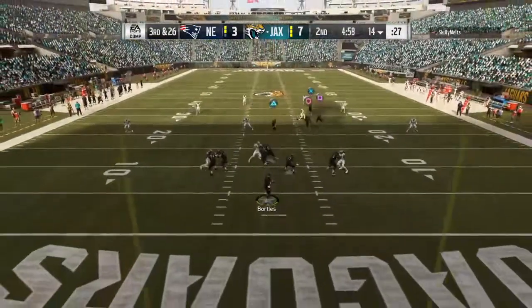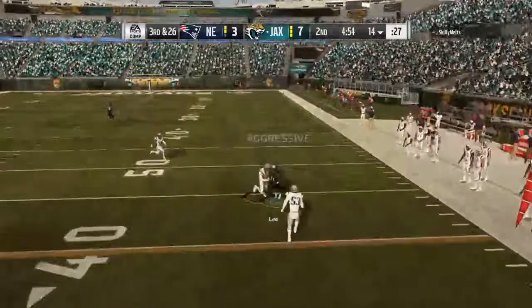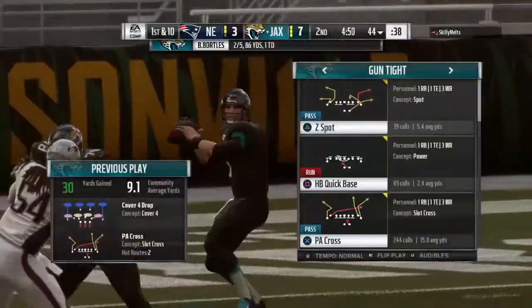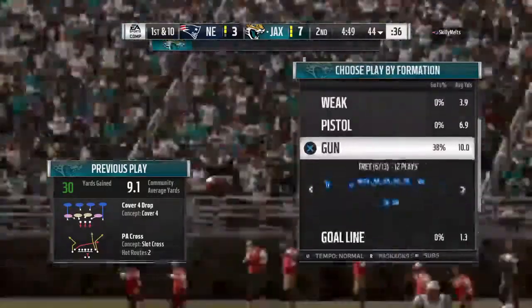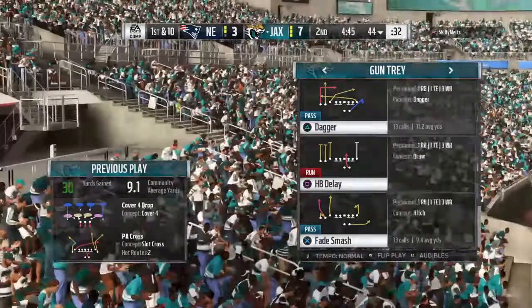Now Bortles. He'll rifle this one deep. Oh, this is taken in. It's complete. And he'll get this one way up just shy of the 45-yard line. Give him 30 yards there.